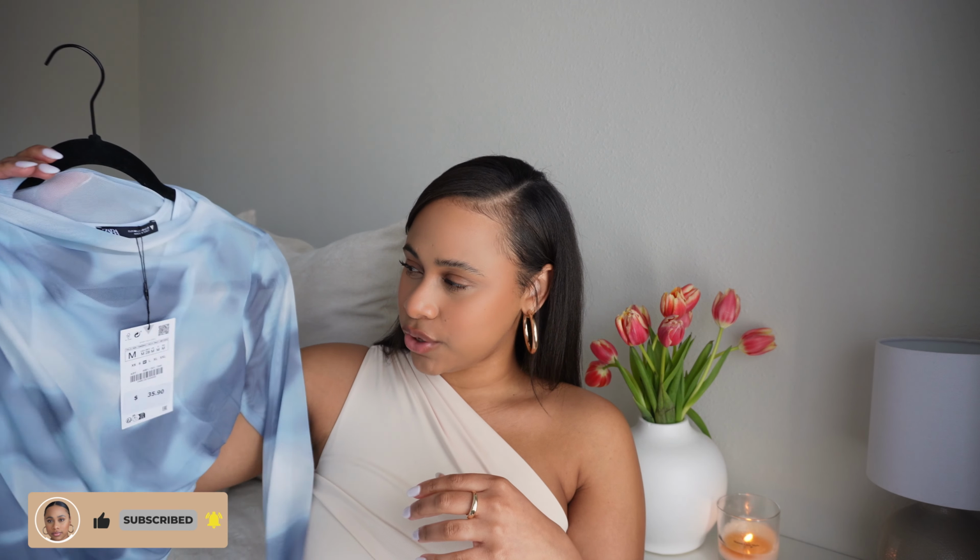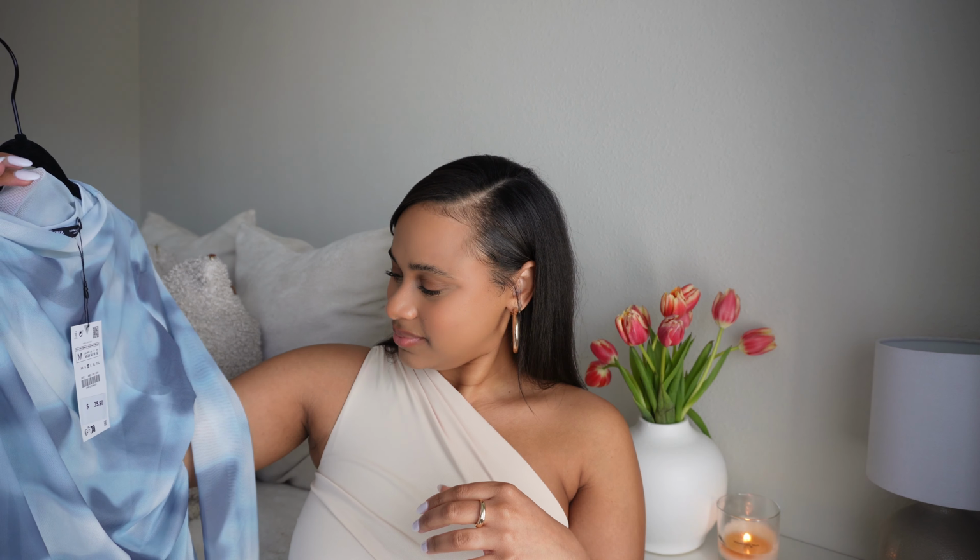I don't know, it's just a funky little top. It's cute, the blue is cute and all, but the fit, I don't know. It wasn't my vibe. It wasn't working for me.